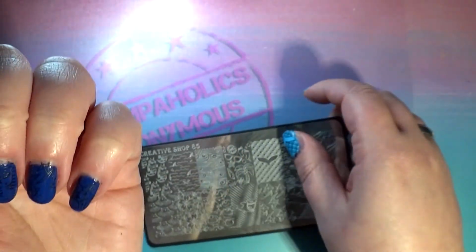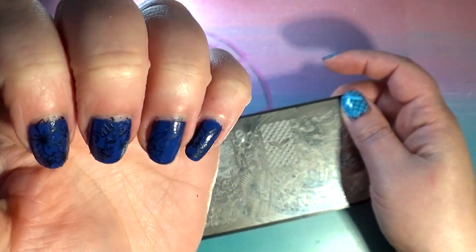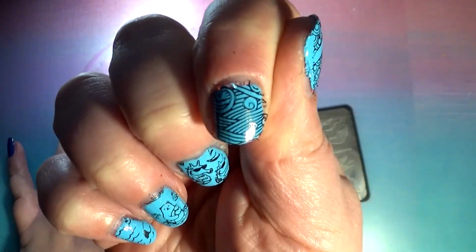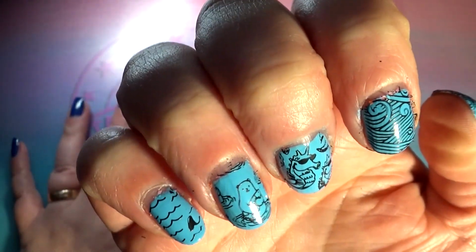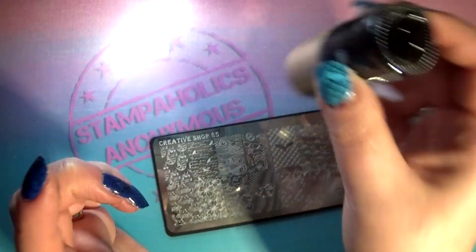Weird. Overall, I am pretty happy with this palette, even though, like I said, I messed up placement a few times. And I'm also impressed that this full nail image here also works on my little nubbin. That is fun. The lines are really, really fine on this one. My Nicole Diary Black almost gave out on me. It's almost empty now that I've restored it and I've used it so much.